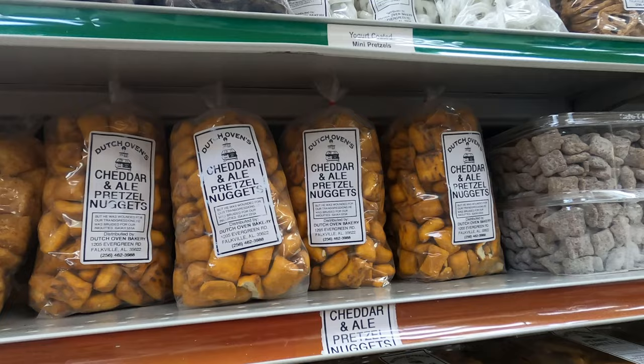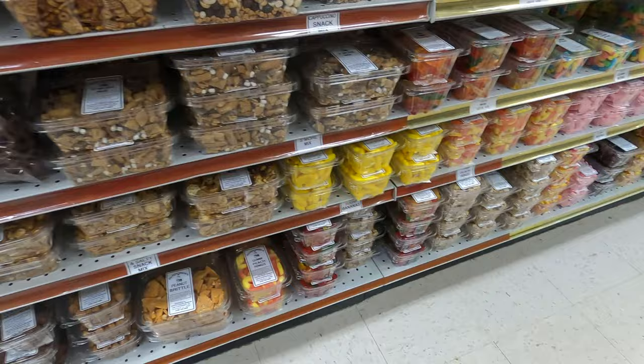So they sell Amish stuff. Pretzels. But they are Mennonite. Yes. That's it. They're Mennonite, but they sell Amish.